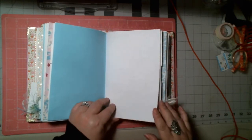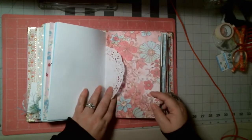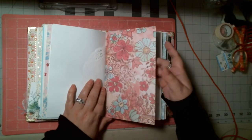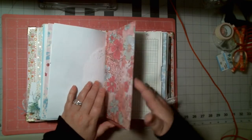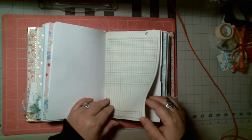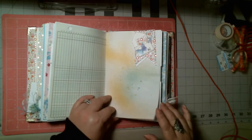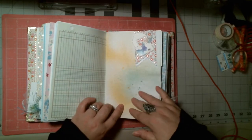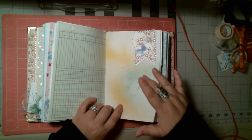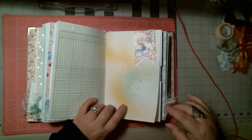You turn the page, and it's blue and white. And then here's that half a doily again. And then here is that beautiful paper that's pink and green. It's like a soft green, like a teal. Anyway, and this is some columning paper. This looks like it was sprayed, like peach and green. Very pretty. Looks like it was just sprayed, and it made it into this beautiful paper.